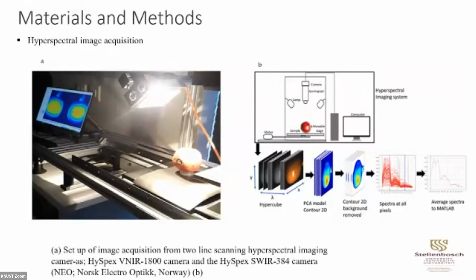Then this is the setup of the hyperspectral imaging system. The two cameras are focused on top of the fruit, and a sliding surface is used to simulate a typical packhouse operation. This image was taken at the CAF Center, Food Science Building here at Stellenbosch University.